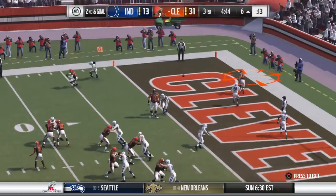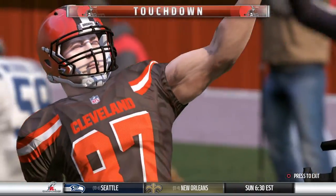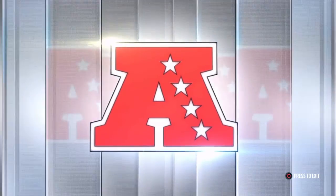Plays the run really well and makes a big play. They'll set up a throw. And this is caught. Touchdown, Cleveland. Their big tight end. A 5-yard touchdown. And the Browns add on to their lead.